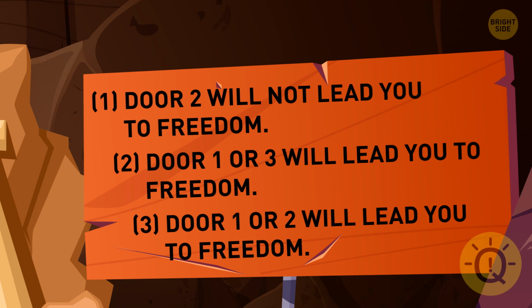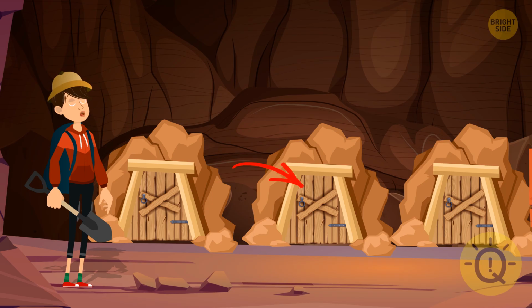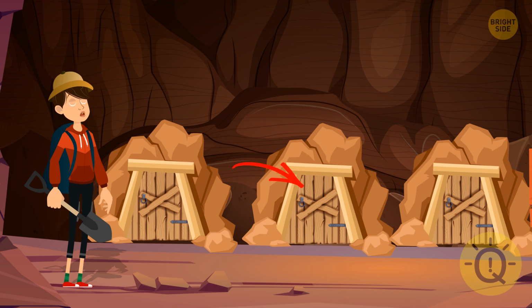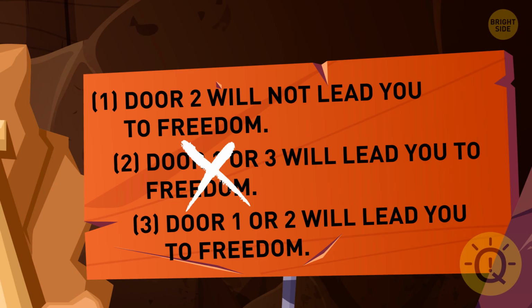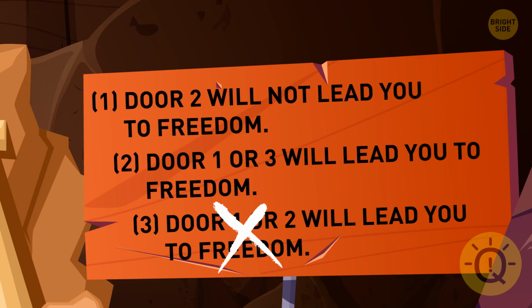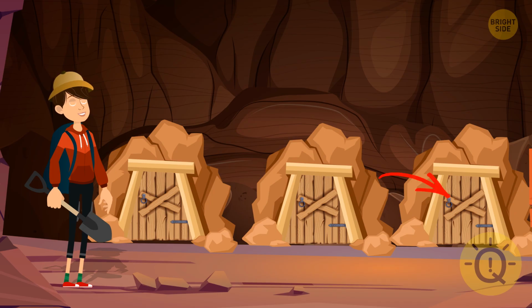One of the statements is wrong. If the wrong one is the first statement, then door 2 is the one Gabriella needs. But then the second statement is wrong too. If statement 2 is wrong, then door 2 is the one leading to freedom. But then the first statement is wrong too. If statement 3 is wrong, then door 3 is the one Gabriella needs. In this case, the other 2 statements are correct as well. So, door 3 it is.